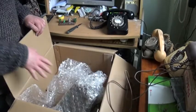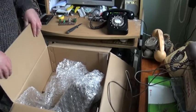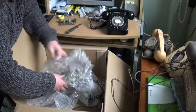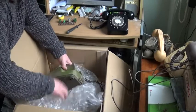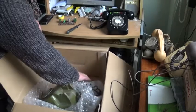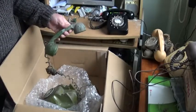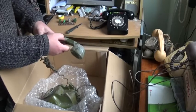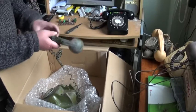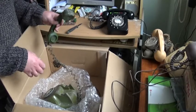And finally, in here, and this is possibly one for Christopher 2000 if he's watching this. This is actually what I bought it for. And again, you won't believe the state of it. Just look at the state of that. There's all paint or God knows what on it. But that is supposed to be a green handset, believe it or not.